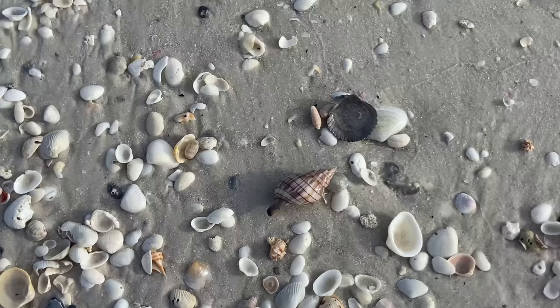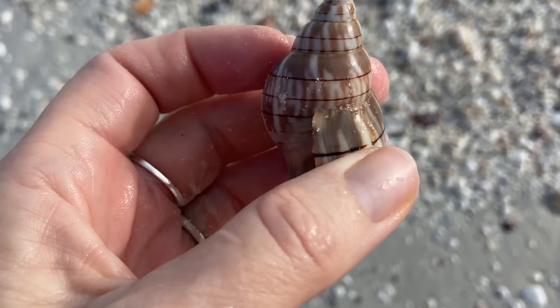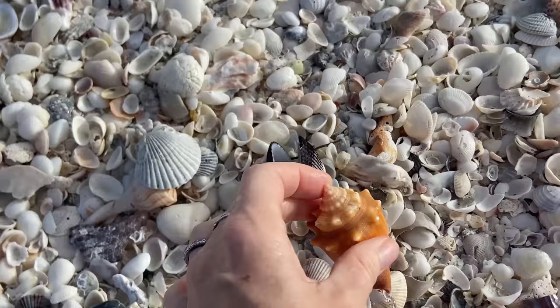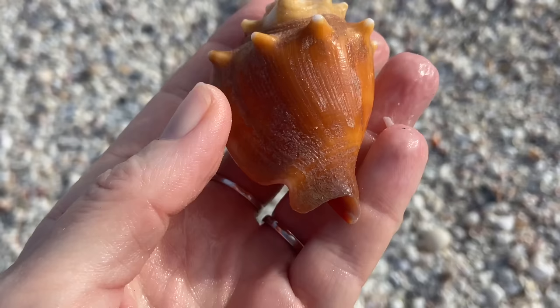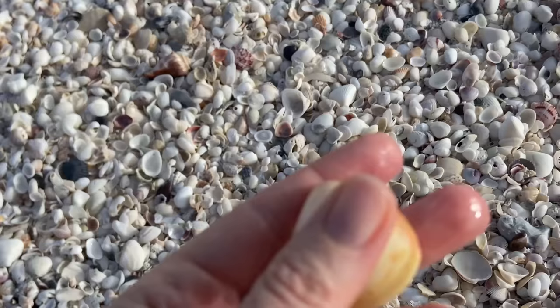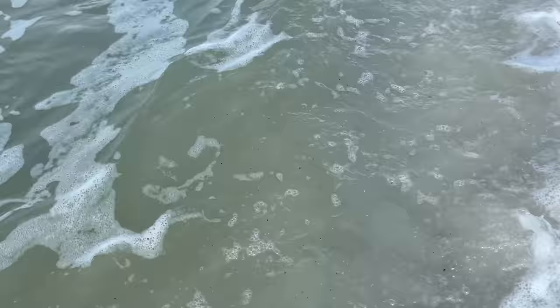And then that banded tulip, that's a nice size banded tulip. Nice aperture. So yeah, definitely gonna hold on to that. Awesome little seashell. And the orange on that one. Yeah, the fighting conchs are pretty awesome. Oh, an egg cockle. Awesome. I don't find those often, but when I do, I definitely hold on to them. So that is an egg cockle.